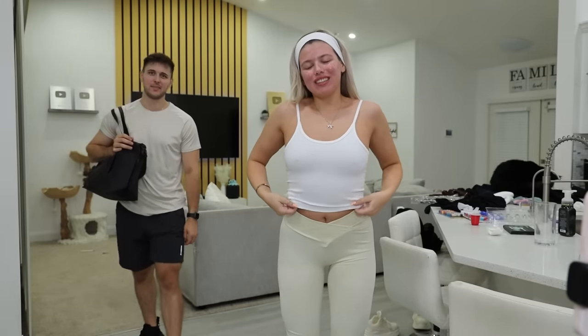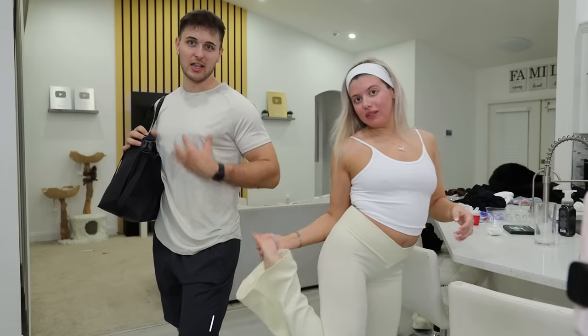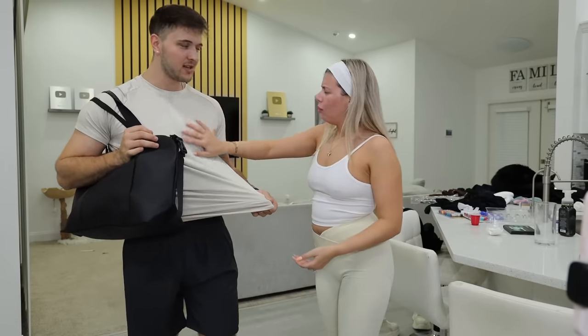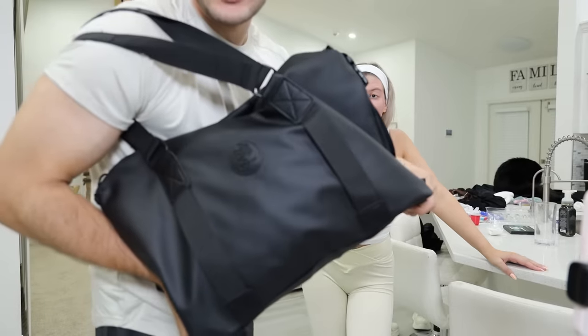First to start off, I have SHEIN's cute little headband activewear. Then I matched it with this tank top with these flattering leggings and they are boot cut. I love that my shirt actually matches your pants right now. But feel how silky this is. I'm also pulling up with the activewear bag. That's really nice. Look at this thing.